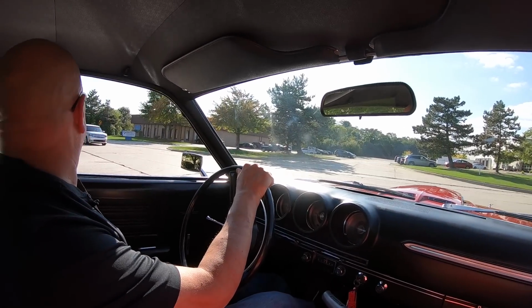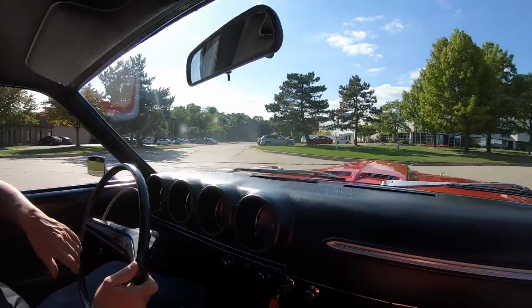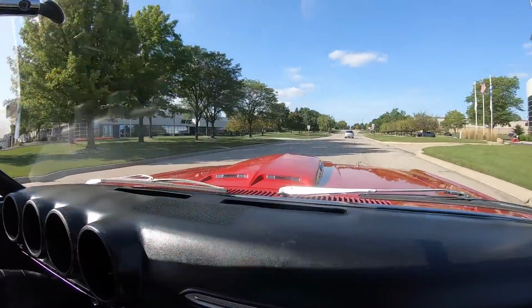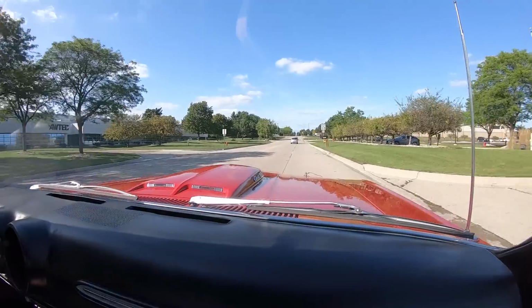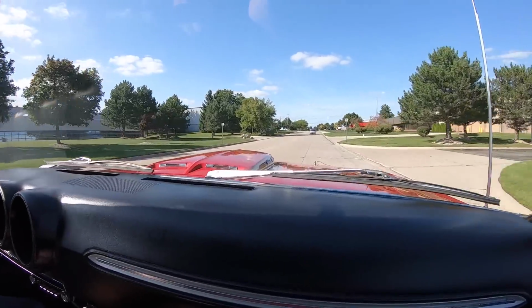So, we get them up on the rack, check them all out. Matter of fact, that's where we're headed right now, to get it up on the rack so you guys can take a look at the bottom, get under the hood. Something nobody else does in the industry.